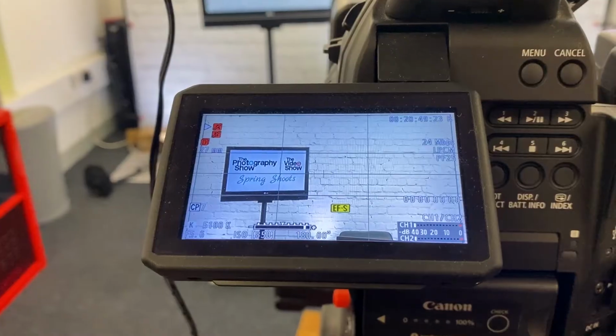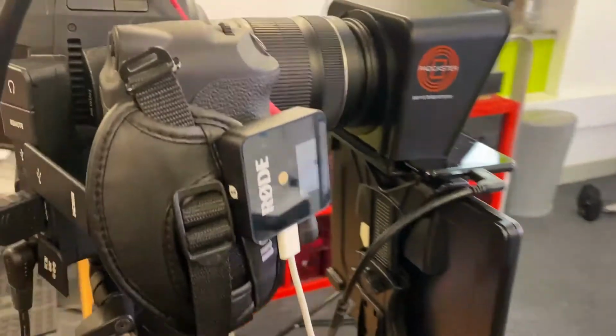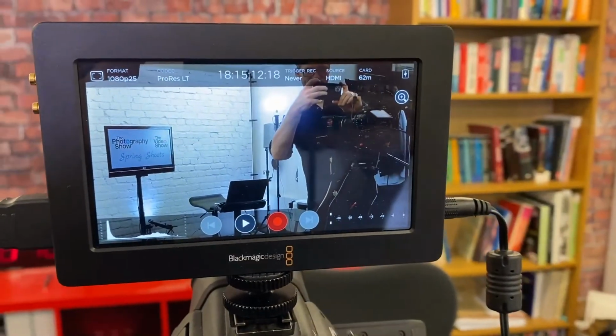So I guess cameras is the first thing to think about. Apart from this camera here, which I'm using kind of as a wide, just to give a bit of context, I'll walk around with my phone and get some cutaways of the bits that I'm talking about. But the main camera that I've been broadcasting from is this one here. This is a Canon Cinema EOS C100. It's not a new camera by any stretch, but it is a videographer's camera, and it's got XLR inputs and built-in ND filters and all the rest of that.